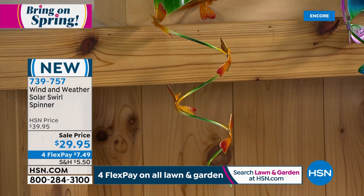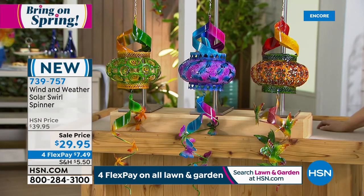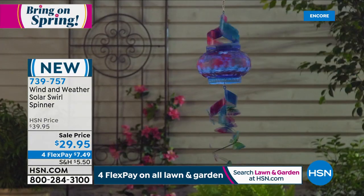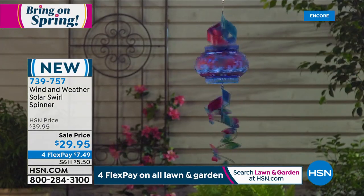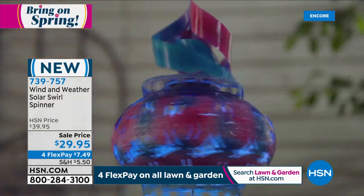$10 off. 4.5 star rated, and this is from Wind and Weather. This is a company that's been around since 1976, and they're really world renowned for their garden accessories. To tell us all about these beautiful, magical spinners, and once again, you're going to want to buy more than one, is our good friend, Miss Yvette Lopez.